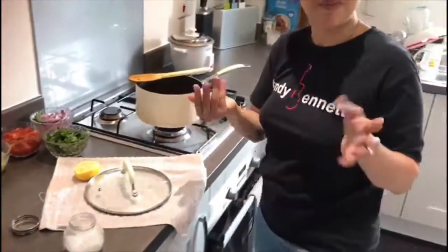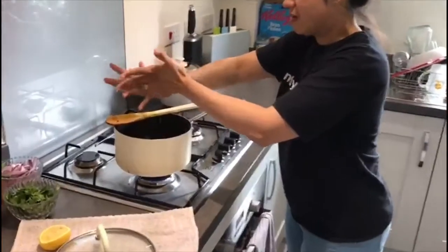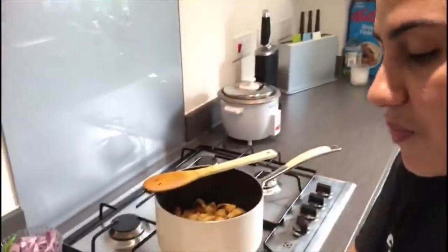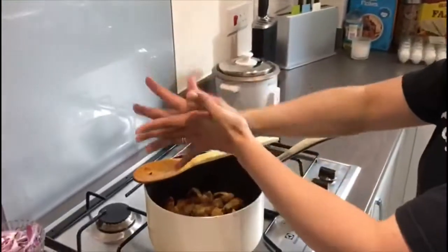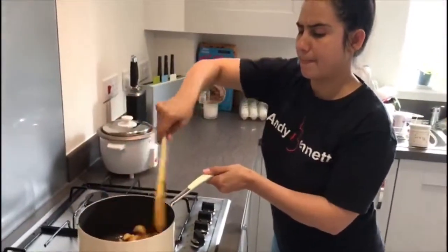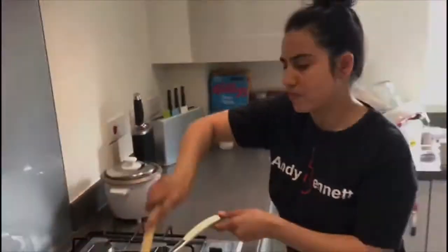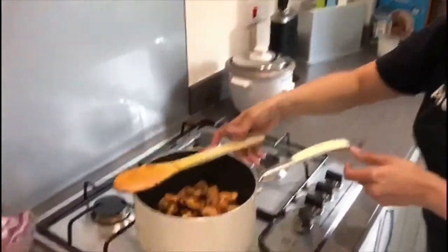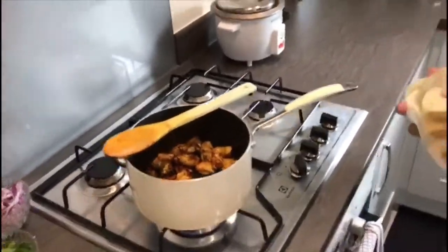Some people like a little salty. But we use proper sea salt. It's not just the crappy sand salt that you get for 30p. This is proper nice sea salt, and it's not too bitter, is it? It's like salt on crisps or something. Salt crisp flavour. Anyway, there's the salt. That's golden brown. That's how I like it.